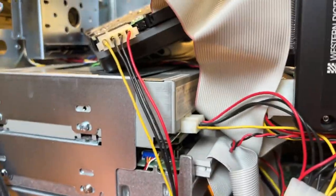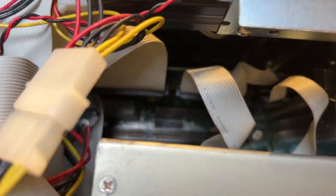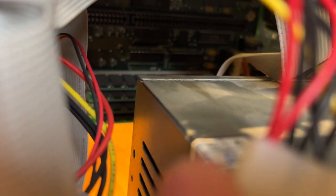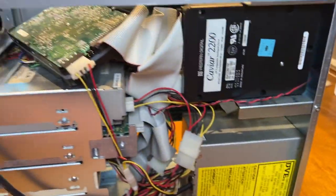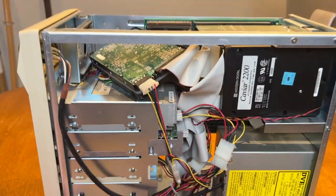Of course, we have our drives here, all up front. The power supply is pretty much blocking everything about the motherboard, so I can't tell what's going on with the motherboard back there, or what processor it has, but there's most certainly RAM installed right there, and something. So I guess we'll just leave it at that for the moment. That's the inside of this one.